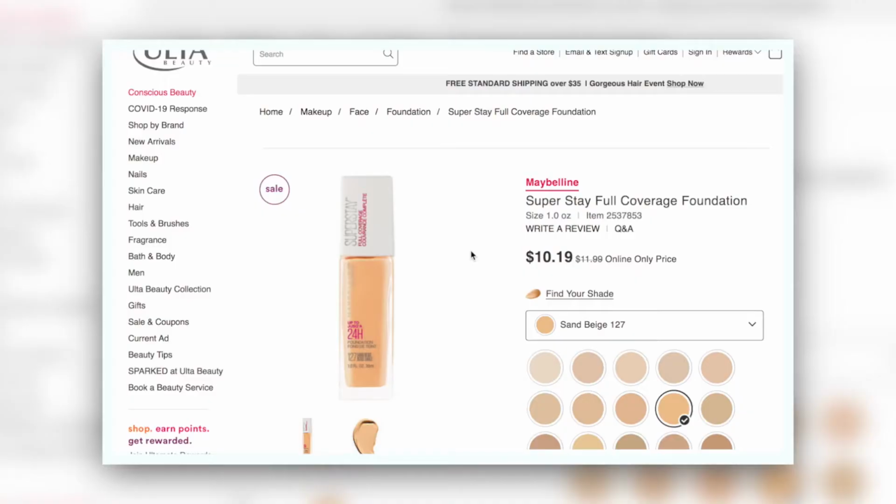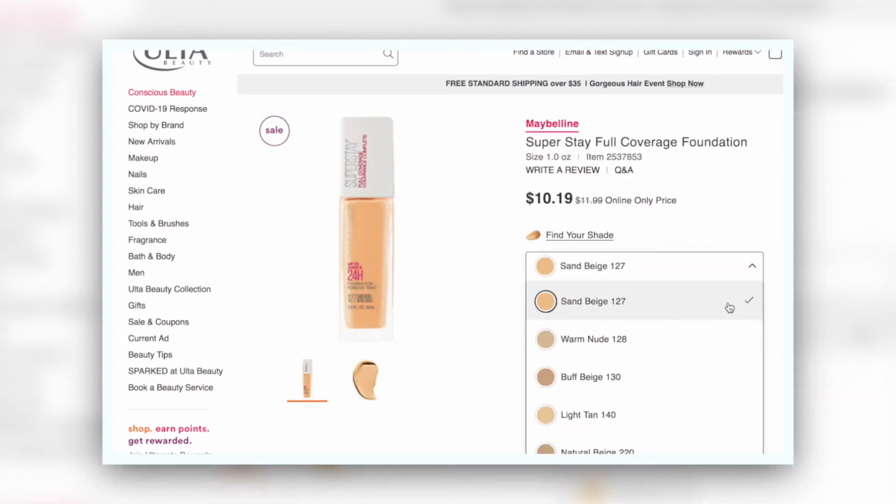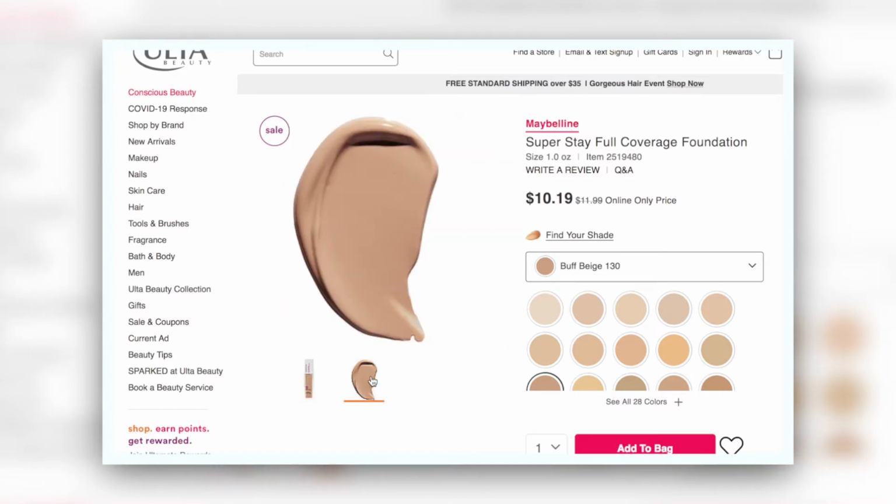So I'm going to start off with one that I've talked about multiple times. I have a video on this foundation from a long time ago as well. This is the Maybelline Super Stay Full Coverage Foundation. This is the shade Buff Beige. It is quite tan. I like to use this one when I have a fresh self tan on, otherwise it oxidizes way too much and it looks too dark for my skin tone.